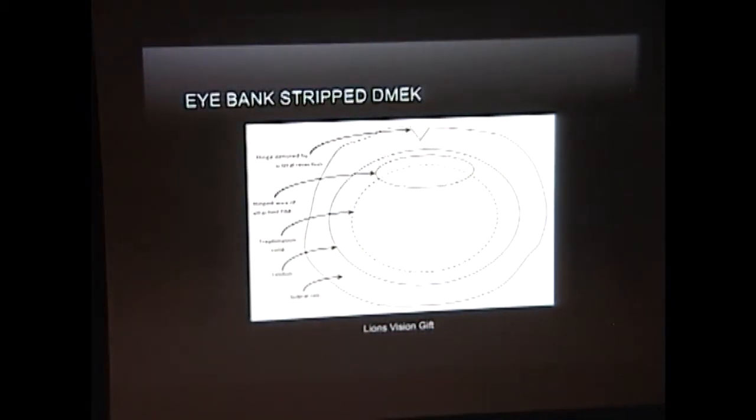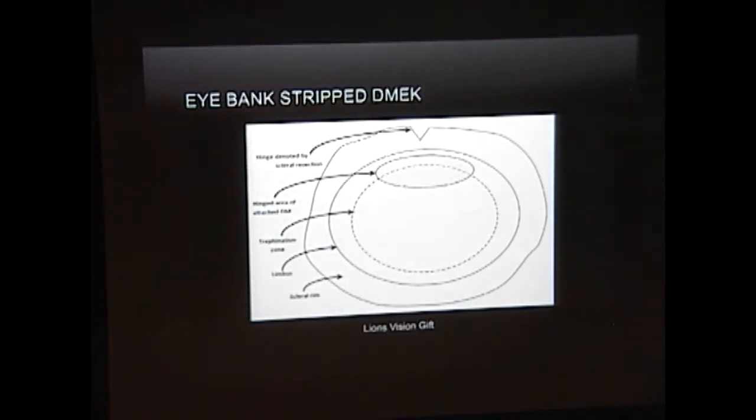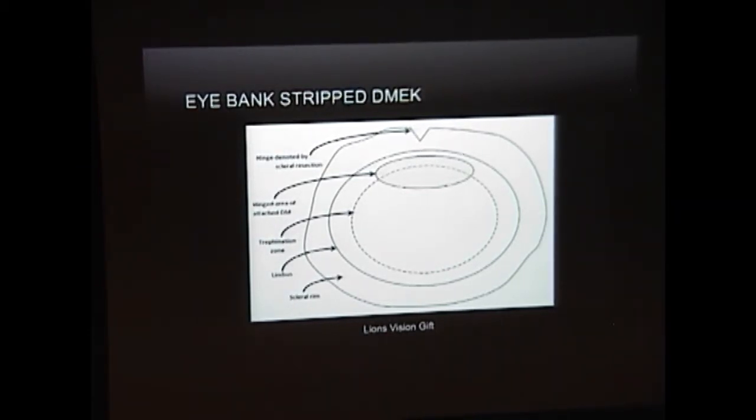This photo is from the Portland Eye Bank, Lions VisionGift, showing their pre-stripped tissue, how it comes. They pre-strip this area over here, and then leave just a little hinge attached and notch the sclera, so you can see where the attached area is. The introduction of eye banks doing this pre-stripped tissue has started to increase the rate of surgeons doing DMEK in appropriate candidates. Our eye bank here is working on being able to pre-strip tissue for us as well in the near future. That's a goal of Wade's in the near term.